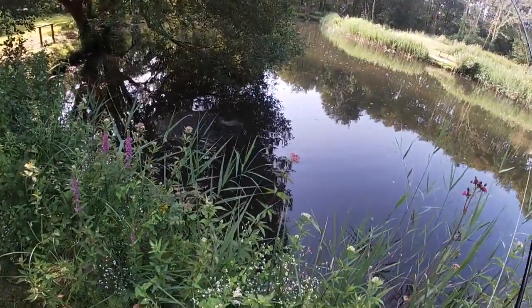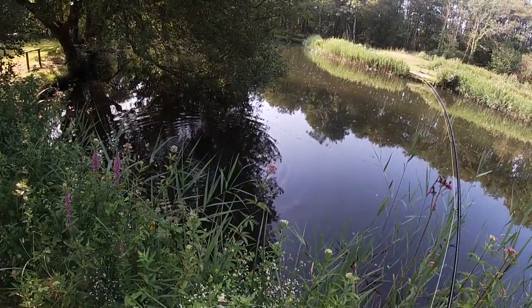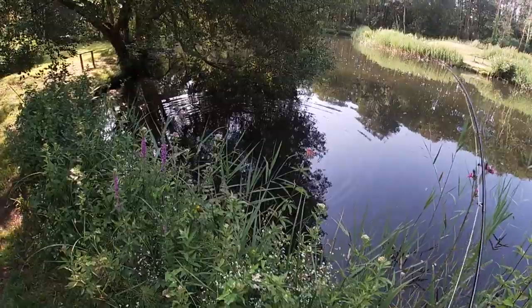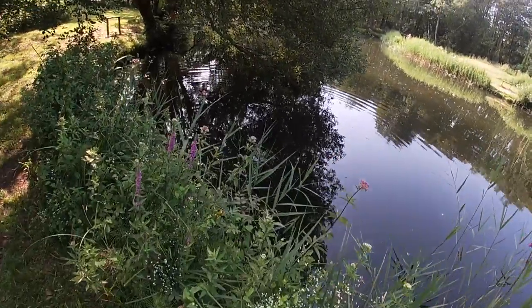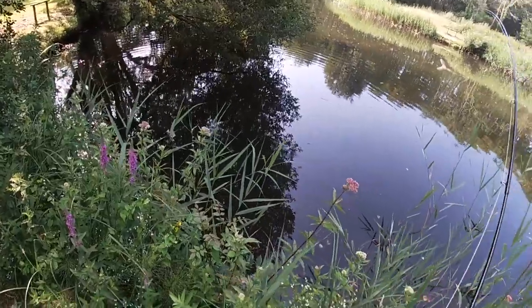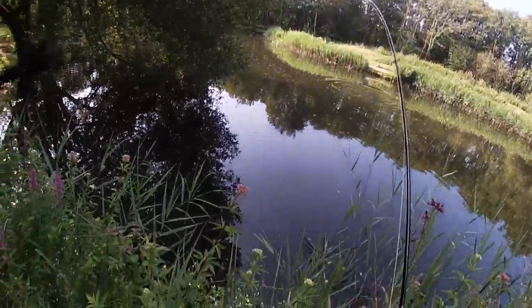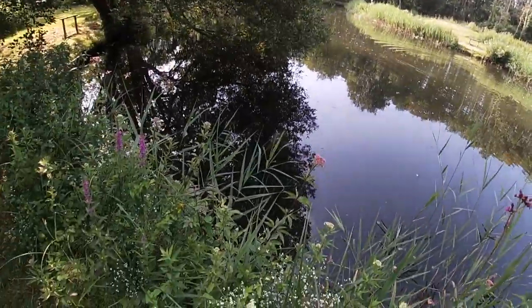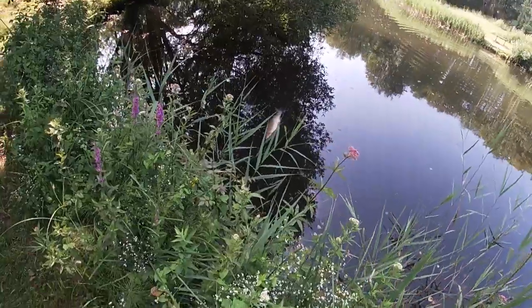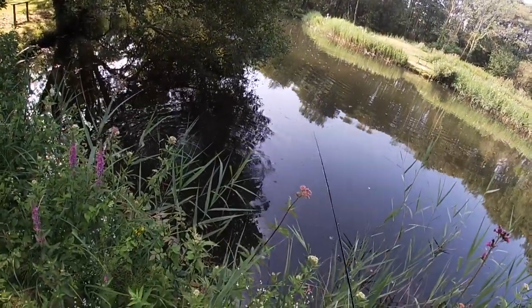Oh, it's not quite a double figure, I don't think. It's a big one, though. That could be up to the 8-pound mark I was after for today. Wonder how big he is. That's saying I wonder how big he is, when I've even got him in the net. Oh, I don't know, he might be at that 10. And he's gone.